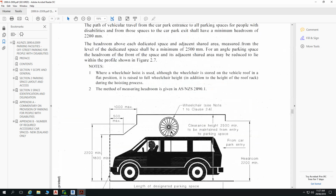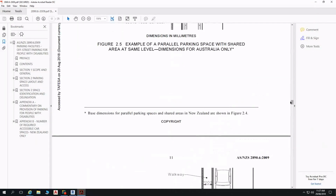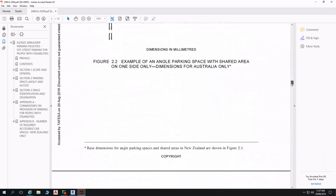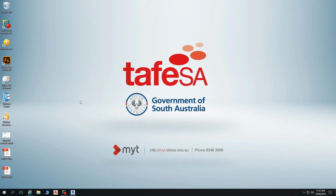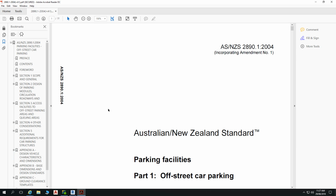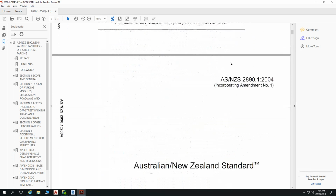Those are our space requirements for a disabled car park, and you'd start with that. Then at that same time, you should be looking at the space requirements for car parks in general, for your off-street parking.